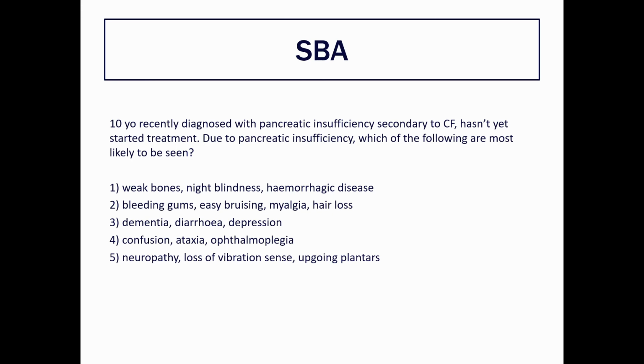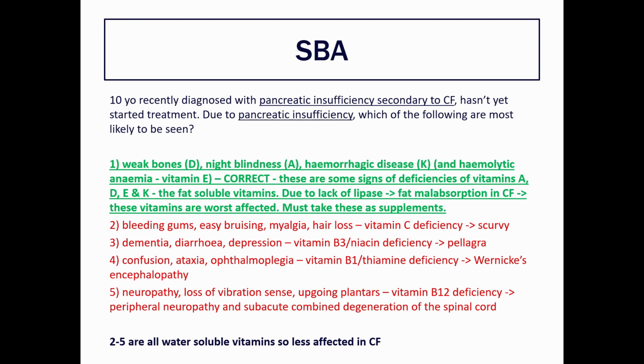The answer is number 1, weak bones, night blindness and hemorrhagic disease. These are all the signs and symptoms of deficiencies of vitamins A, D, E and K, which are the fat-soluble vitamins. Because of the lack of lipase in cystic fibrosis patients, you get fat malabsorption, and that means the fat-soluble vitamins are worst affected. And so patients have to take these ones, A, D, E and K, as supplements. The water-soluble vitamins and the other options aren't as badly affected.